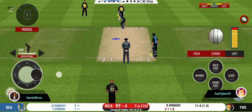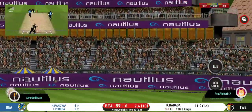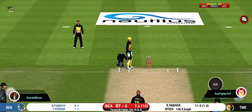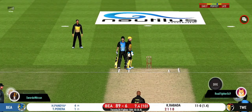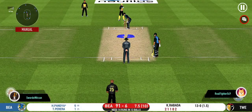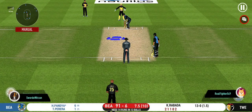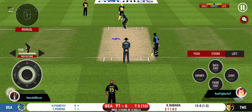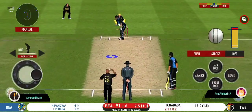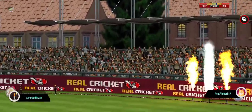They have been managing the required run rate quite beautifully. They are calling for two. That is excellent running between the wickets. They have been managing the required run rate quite beautifully. In the air, this is six. It's a magnificent strike.